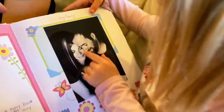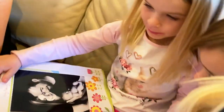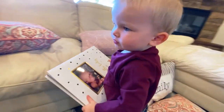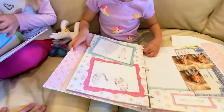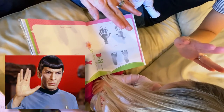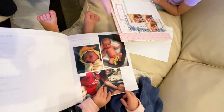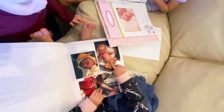This is Daddy, Mommy, and me. Whoa, you are our first baby. What? Look, buddy, you even have one. Aww. It's Lily and Paisley. Paisley, you found your feet and handprints. Look, Lily, that's Star Trek. Live long and prosper. London, look, there's your first bath. Hey, I haven't seen my bath.